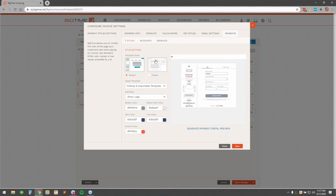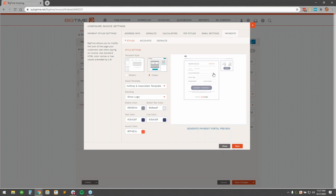Now in here, you can choose the different template styles. We have one that we call Classic. This one looks a lot like the QuickBooks Online payment link. If you're using QBO, you can keep it pretty much the same for your clients. And of course, customize colors, you can show your logo, and you can also save different templates for these as well. Activate them for different clients or change them over time. You can do that, whatever helps you get paid faster.